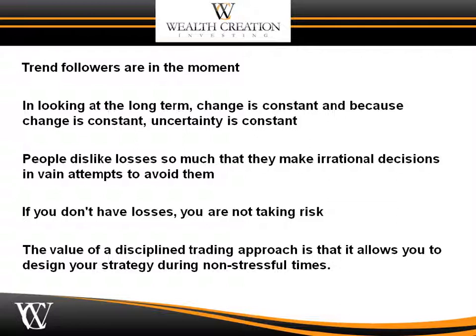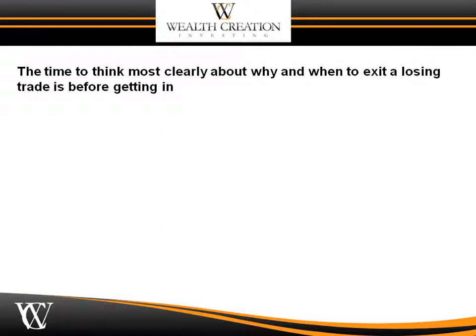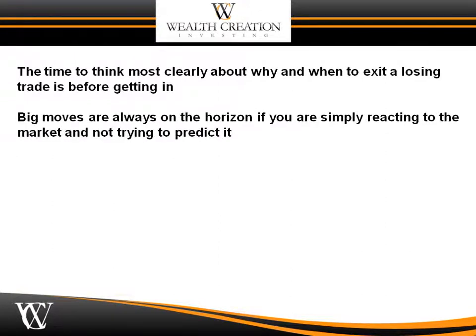This allows you to understand what the ranges are as a swing position trader, whether it's going up or going down, and have calmness and be prepared, like a lion in the jungle ready to attack when these numbers hit. The time to think most clearly about why and when to exit a losing trade is before getting in. If you allow your emotions to take over, history and many surveys have proved beyond a shadow of a doubt that emotional people will let the losers run, and then whenever the winners start to generate positive pips, they'll shut those trades down.